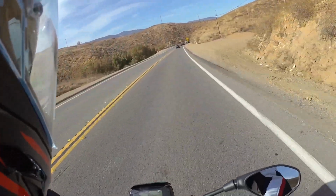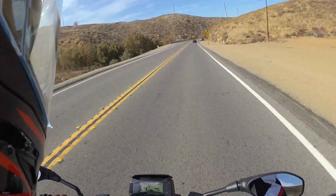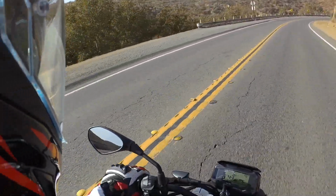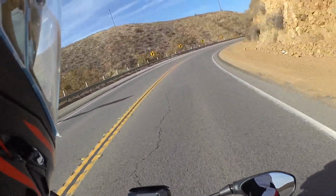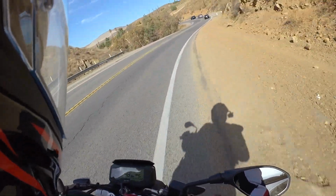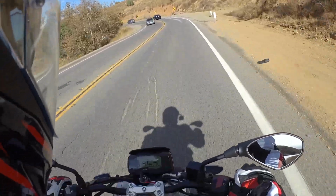The riding position, you're straight up and you have a lot of visibility. The mirrors are pretty good. I can see exactly what's going on behind me. And here, coming down. Yeah.